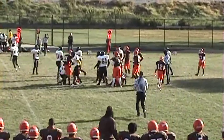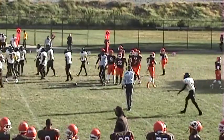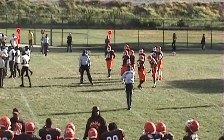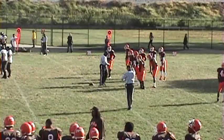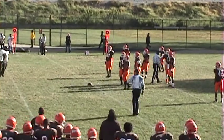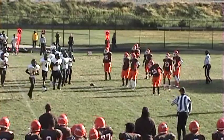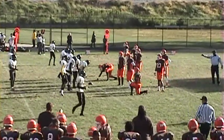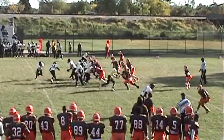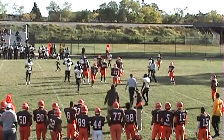Up the middle, wrapped up, no gain. Oh, he does pick up a yard. The ball is marked on the Julian 25 yard line. Third and 7 to go. Oh, with the play is whistled dead.